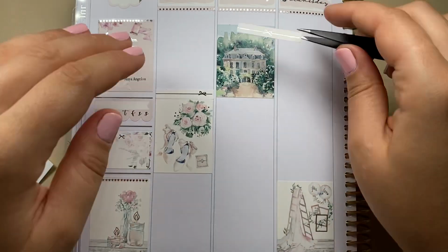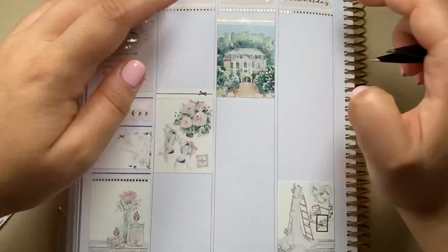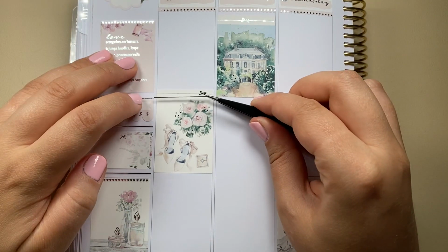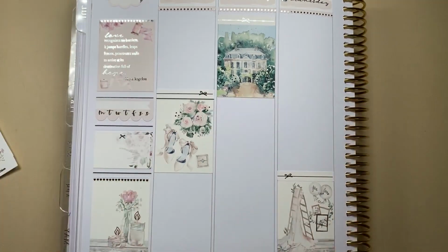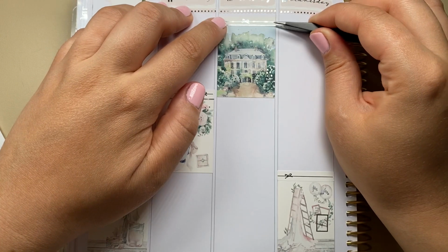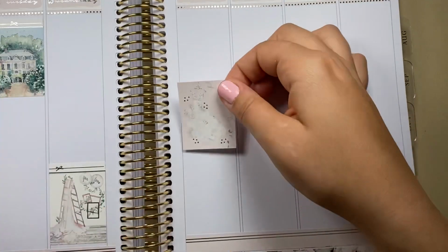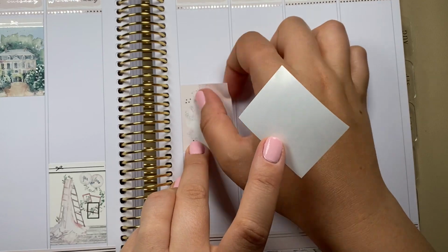The only things that I've used in the sidebar are some dividers from Sadie's Stickers. They're the ones with the hearts on. And then I've used the monthly script from Sadie's Stickers as well that says July in the top corner. The date dots came with the order of the kit, so I just went ahead and used those.